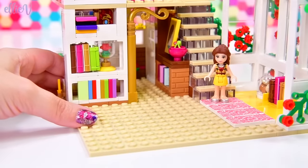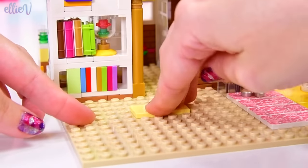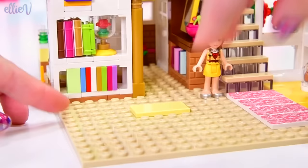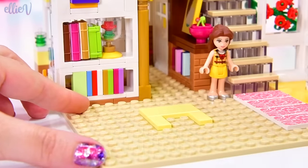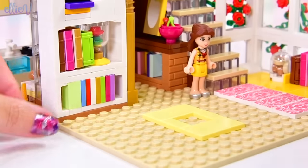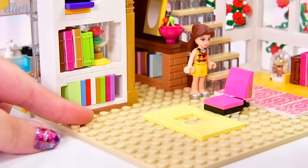But before we put them in, I'm going to put another little carpet down because we need some more tiles to hold together the base plate here too. So we're going to be a bit creative here. And in this center space there, we're actually going to create a coffee table. And, well, let's do that.